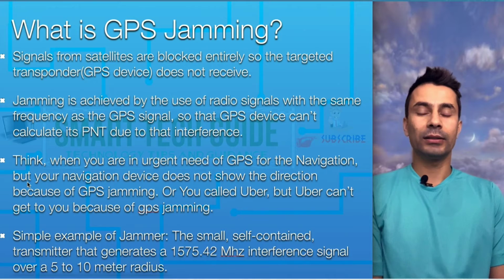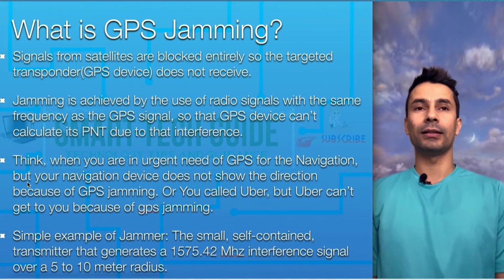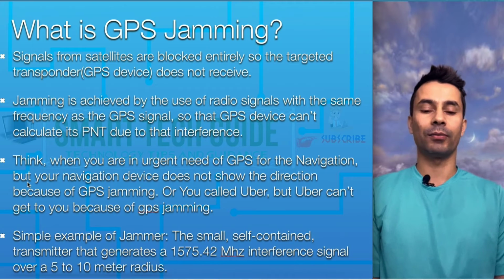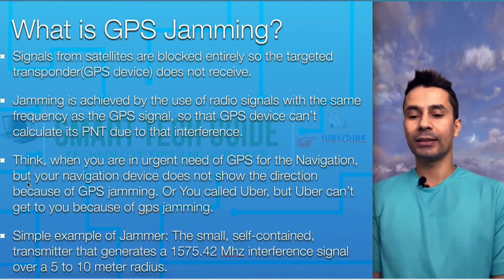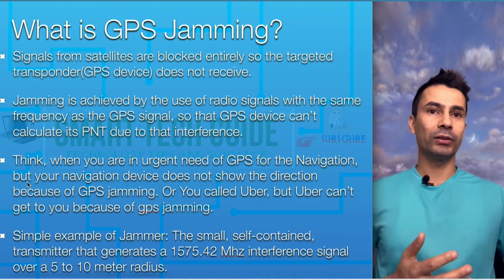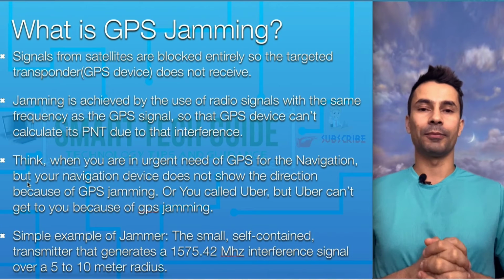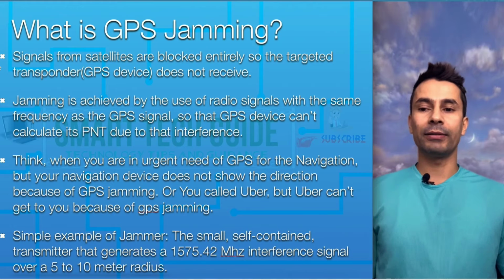And another simple example that can jam a GPS device is 1575.42 megahertz interference. It can be a small self-contained transmitter device that generates the same frequency, and if it's generated near your device, then your device won't be able to calculate GPS positions, so it can't calculate any navigation information.